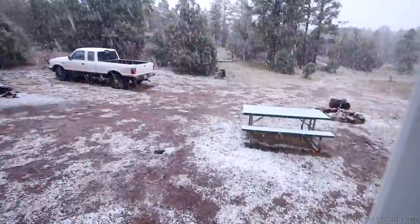It's snowing! Oh my gosh. It's actually sticking too, look at that. It's not supposed to be snowing in October. Wow, it's crazy. Look at that, it's just beautiful.